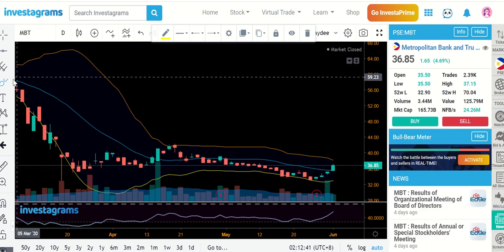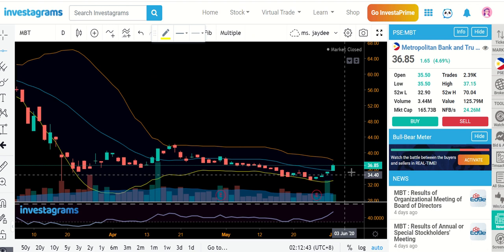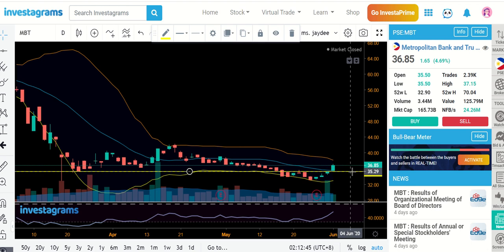So we managed to cross the MA20 line, which is good because I feel that this now becomes your support. 35.29 will now be your new support. So just in case some people will take profit tomorrow, anywhere from 35.29 to 36.85, that will already be a good entry price.